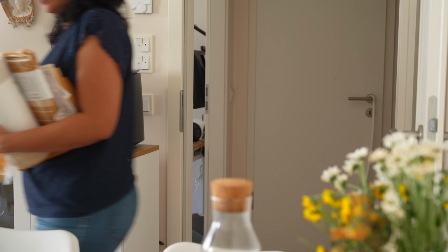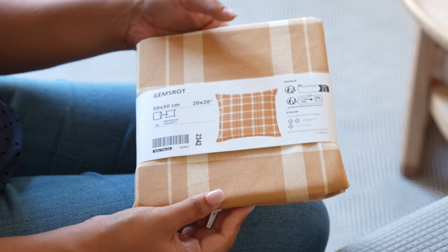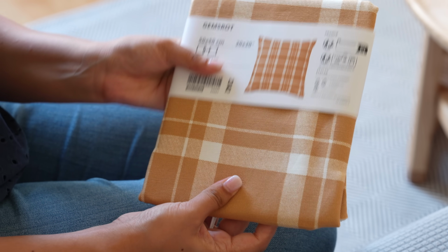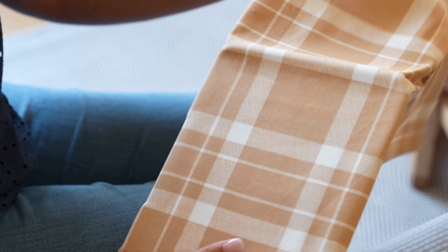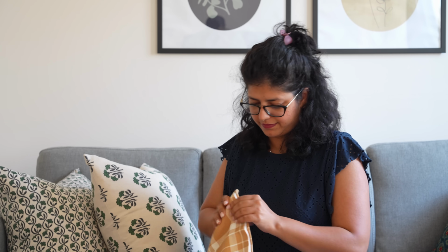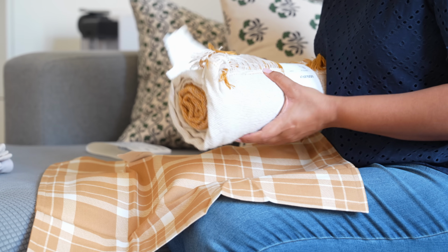If you're looking for ways to update your sofa area without much effort, then consider buying just one cushion cover and combine it with an existing one that you may have at hand. For me, I wanted to add touches of mustard here and there, and this cushion cover was the right amount of cozy for me.